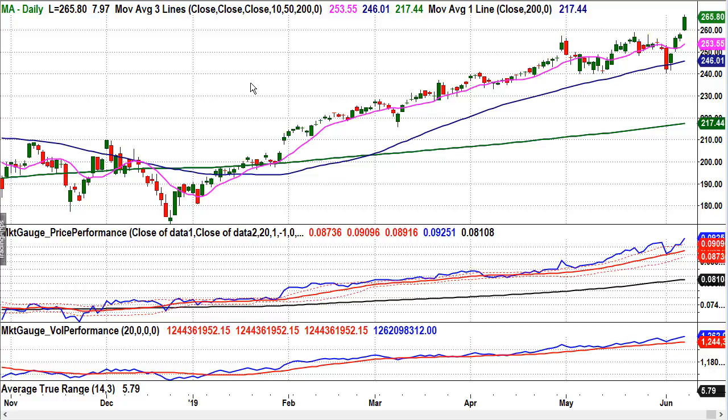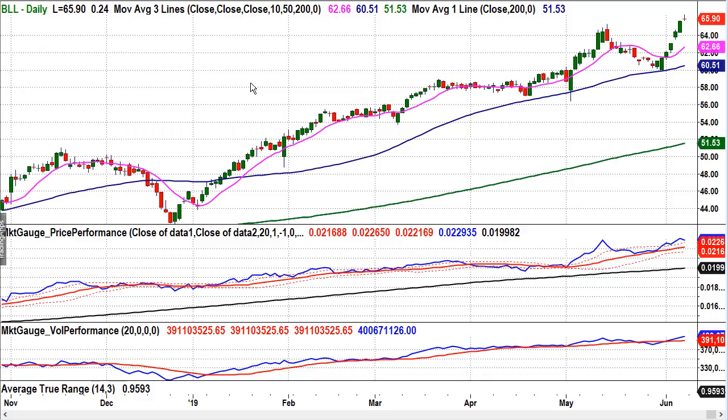So here's another one that was just a really good example. Now, this one isn't the same as Mastercard in being as strong leading up to it, but when the market was getting hit in May, right, Ball actually started higher. It had a really good run from a leadership perspective. You can see it turned higher, demonstrated good leadership, and then started to pull back.